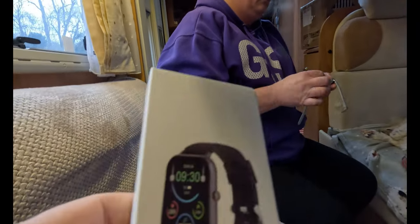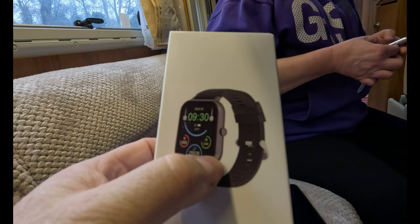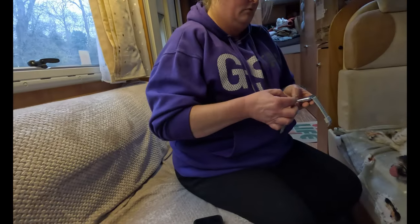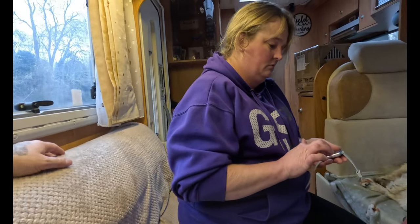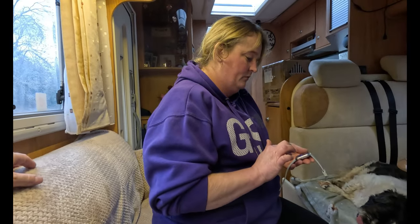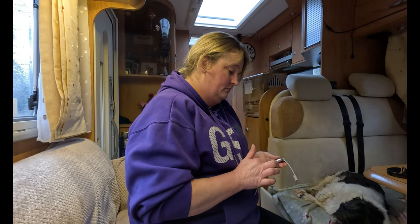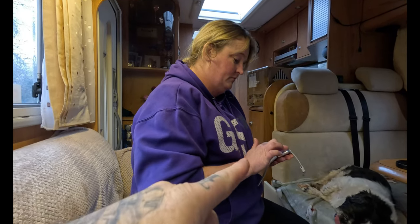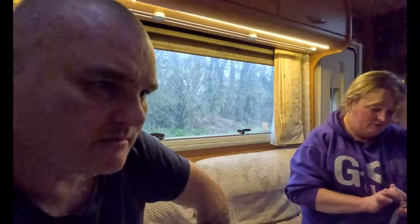You get all your steps on there and heart rate on the front screen by the looks of it. I presume if you use the app on your phone, you'll be able to set it up easier. Well, yeah, that was £8.99 and it's coming a week. But we did have to pay £2 for postage, I think it was, on that. Yeah. Oh, there's all your options. Not a lot. Phone calls.